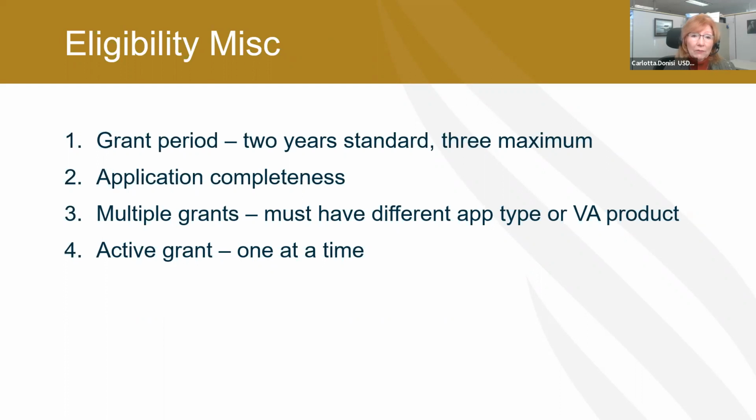So let's say you have one now, you're finishing out. It has to be finished before we would get to the point of awarding a new one, not at application time, but at awarding time. Okay, go ahead.